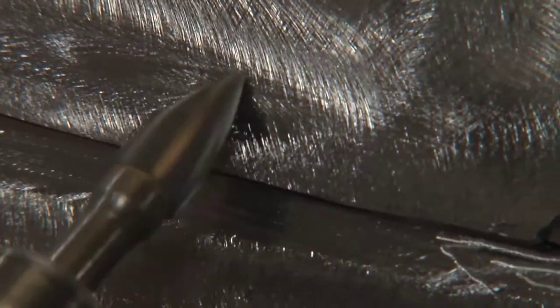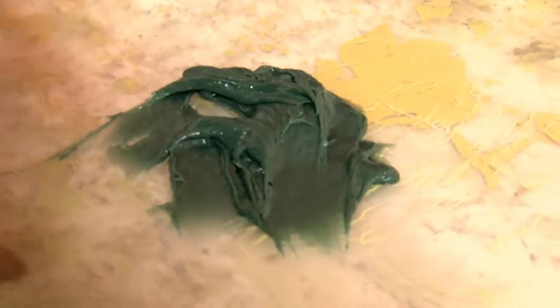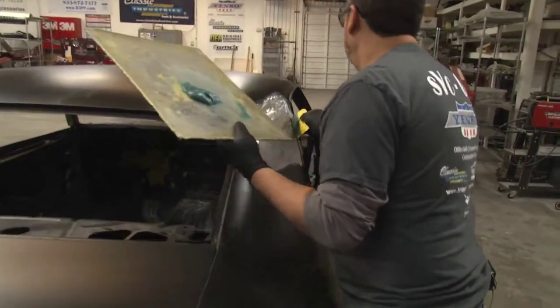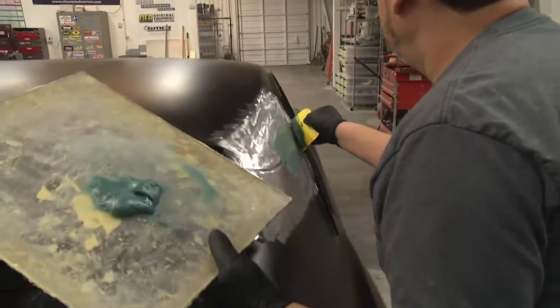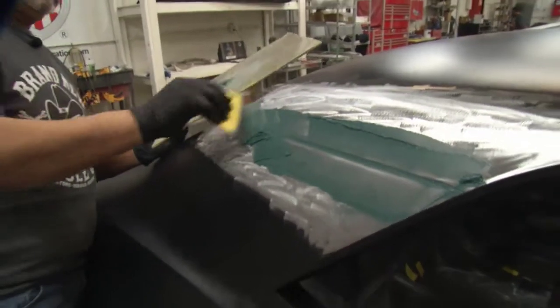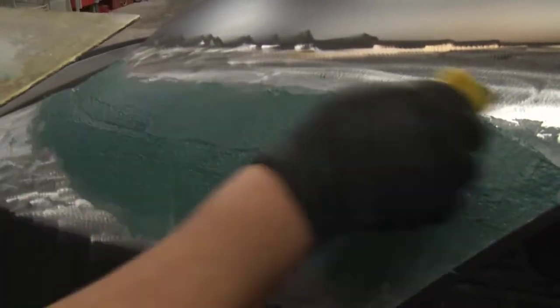Bondo is body filler. It's liquid plastic, literally. They spread it on, they add a hardener, they let it dry, they can sand it down, and it's exactly what it sounds like. It fills spots in the body. And on the union parts, I like to put a little bit of fiberglass. It is a little bit stronger. And then I can finish with Bondo. More durable than Bondo? Yeah, the fiberglass, yeah.